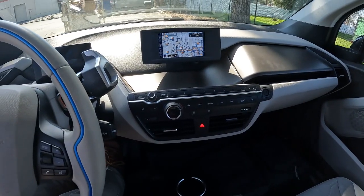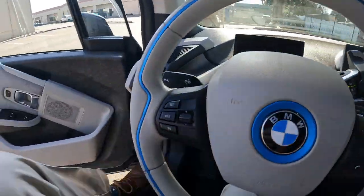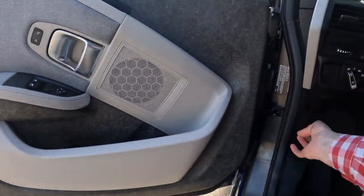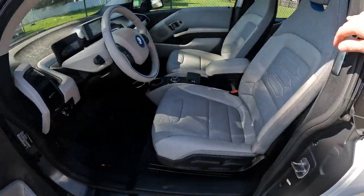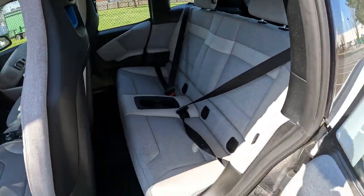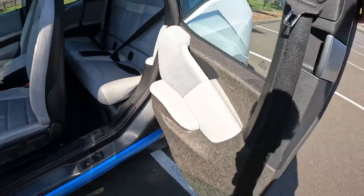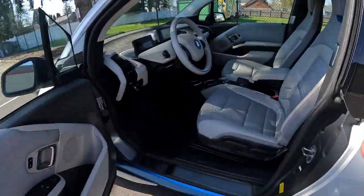Definitely feels up to the luxury and fit and finish of the BMW product we've all come to know and be familiar with. This is no exception. Even though it's a small little electric vehicle, the fit and finish and build quality is definitely very BMW. You have these cool, what they would call suicide doors, making entry and exit very easy.